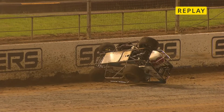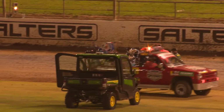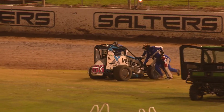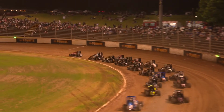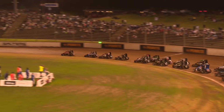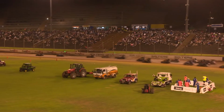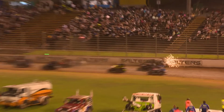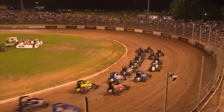And it's a rather sad looking front end on the 63 Vertex lubricants machine. So tied up in that incident, like we say, was the 25M of Aaron Hodgson, and that ended up with a flat left rear as we see another angle of this. So Hodgson was on the outside of Brett Morris Jr. So it was actually started from Matthews checking up in the midfield, and that was just an absolute freight train of cars behind. Lights are out and we're about to go green once again.